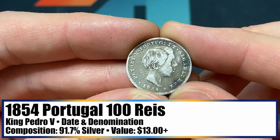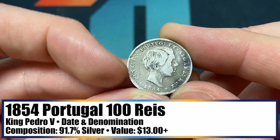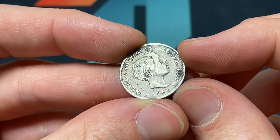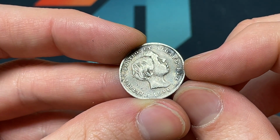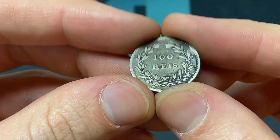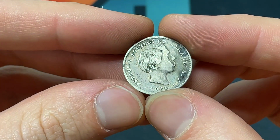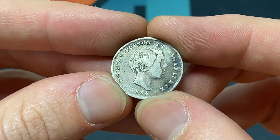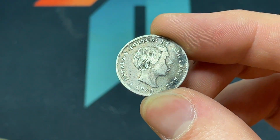King Petrus, Peter, I think, the 5th from Portugal, Algarve Rex 100 reis. Fascinating. I am pretty perplexed by this. I have never seen this coin before. I wasn't aware of King Petrus the Fifth.